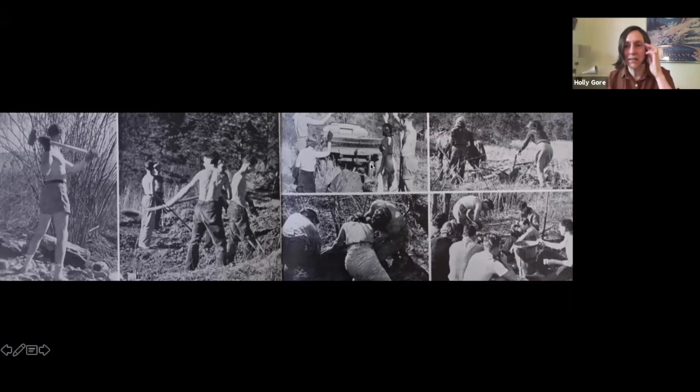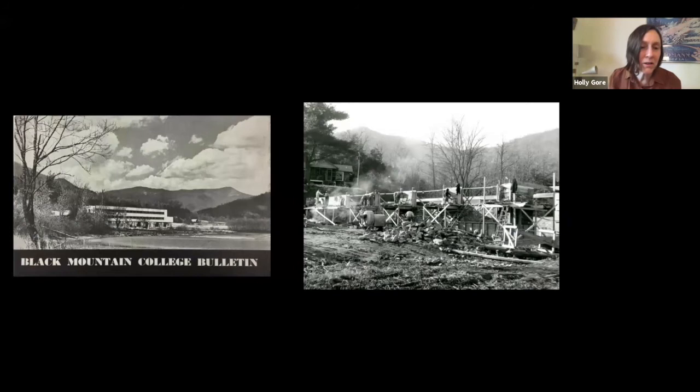Maybe can we see the next one? Yeah. So there's the Black Mountain College Studies building and their Black Mountain College bulletin. And then there's another construction shot. These are pretty much all faculty and students with the guidance, very much like Wharton Esherick worked with the guidance and help from his neighbors. They had local tradesmen that they had hired to help them, but they were really doing most of the really hard physical work.